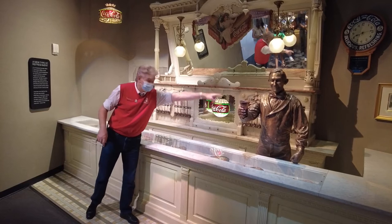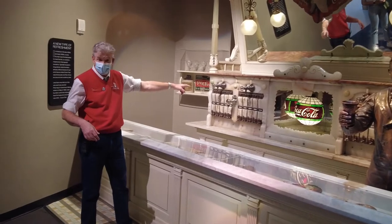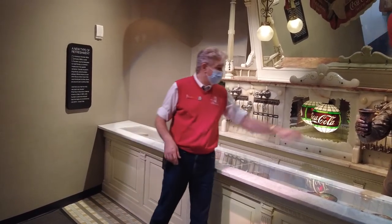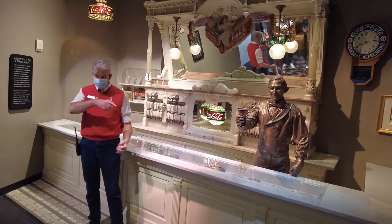Notice though, back then, the soda jerk had ginger or cherry or chocolate. You get a chocolate Coke back then. I don't think we can even get that in a freestyle machine today. You can really customize your Coke with the soda jerk. We don't do it this way anymore. The closest thing to it is the freestyle machine, which you guys might be able to do a little bit later today.